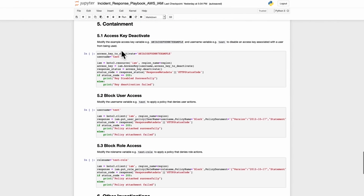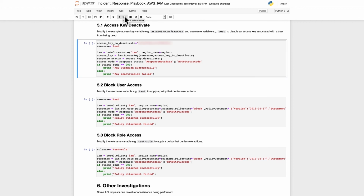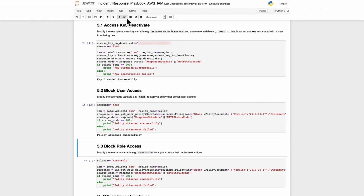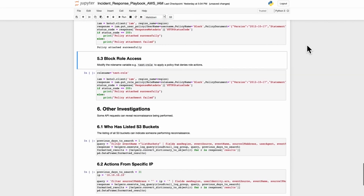Now, containment. We can automatically, using this simple command, disable that access key. I'll just run that. That's disabled. And if this user had credentials or a password to log into the console, just disabling the access key isn't enough. We could remove their password, but we could also apply this explicit deny policy, so they're not going to be allowed to do anything else in the account from now on. And that policy is attached successfully. And we can go on and do the same for a role if it was a role that we're investigating.